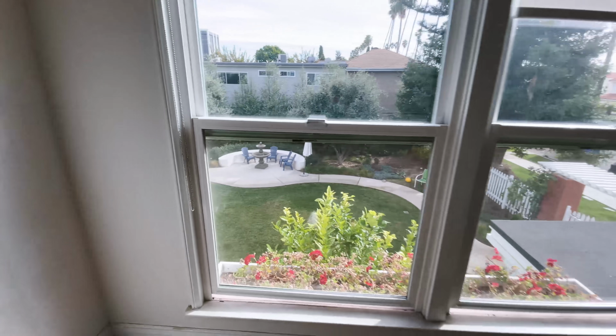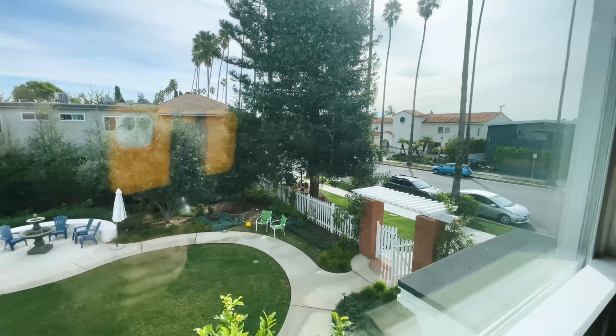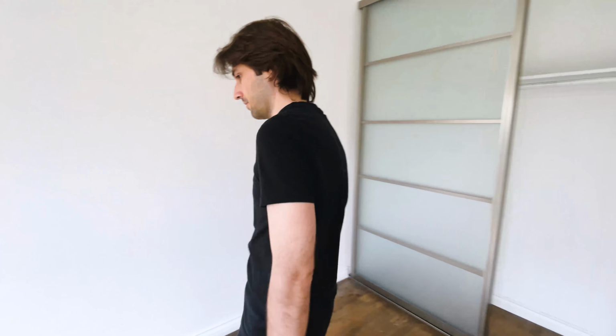We are completely packed up. The entire apartment is packed up. This place is empty. It's emptier than the day we moved in. Yep, closet completely empty. Actually seems so much bigger without all the stuff in here.